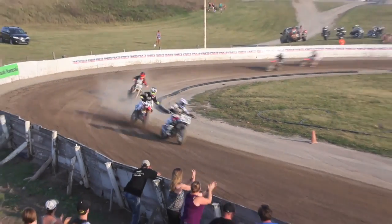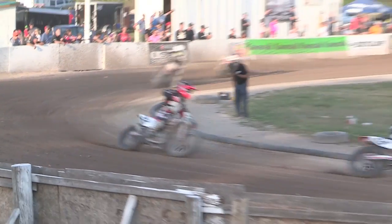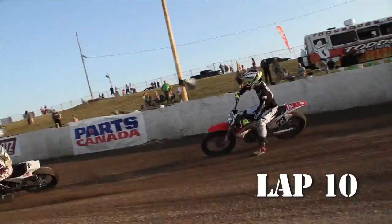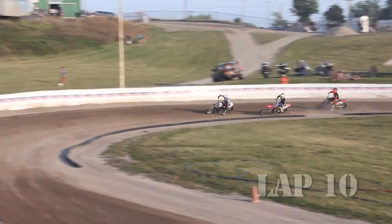Doug Lawrence doing everything he can. You can see those guys getting right down into that dry stuff on the inside. They're kicking up a lot of dust. Tyler Sieglin is coming in a little bit in the middle, cutting down on the inside, and these guys are just battling it right out to the end.